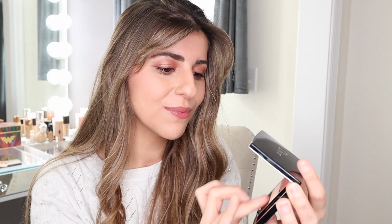But I have to say I am pretty disappointed in this palette. I feel like it's so-so. I do love the two shades up on top, but like I mentioned, the bottom shade, the pigment is really subtle. I mean, when I swatch it, it feels like there is a lot of pigment, but when you apply it on the eye, it's just really patchy.